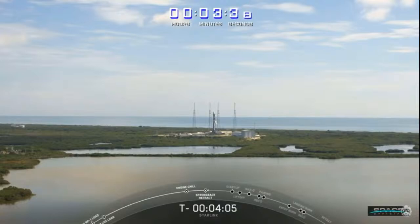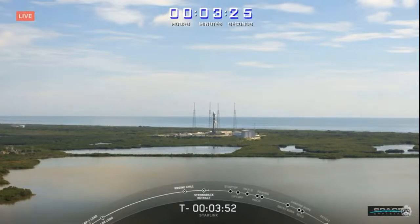As of right now, weather is looking good. We have got blue skies and just a couple of clouds there at Cape Canaveral, Florida. The vehicle, the satellites, and the weather and the range are all looking good for an on-time liftoff of 10:31 a.m. Eastern at just under 4 minutes from now.